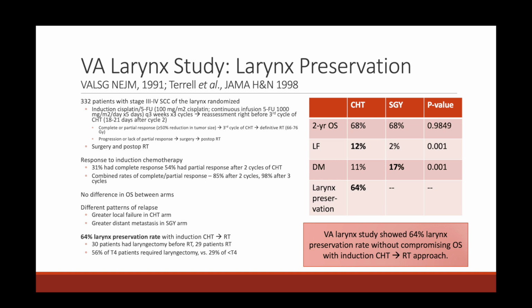radiation. The most important number that you have to know is that the larynx preservation rate with the induction chemo and radiation was 64%. So the induction chemo radiation actually really worked, right? Because there was no compromise in the overall survival. Yes, they have different patterns of relapse because patients that have chemo tend to have less distant metastasis, and patients that don't have chemo tend to have more distant metastasis.